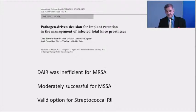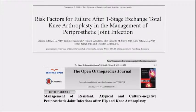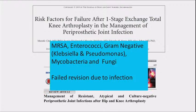For example, it's inefficient for MRSA, it is moderately successful for methicillin susceptible Staph aureus, and it's a valid option for streptococcus. So it's very important to know your bug. That's why I spent some time on this. Again, if you have organisms like resistant, atypical, or culture negative periprosthetic joint infection, the failure of the reconstruction is much higher. So remember, Klebsiella, Pseudomonas, MRSA, Enterococci, mycobacteria, and fungi are much more likely to lead to a failed remission.